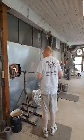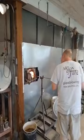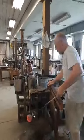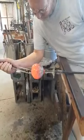So Foster's heating the bowl of the cup now primarily. He will flash heat the foot every once in a while by putting the whole thing into the glory hole. And now it's back to the bench to open.